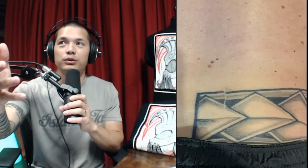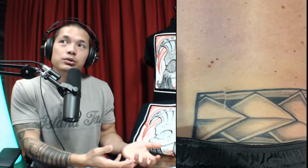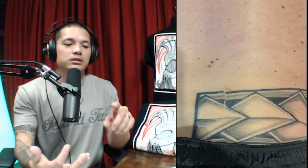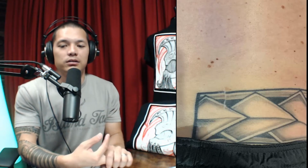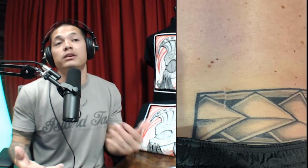So let's break down the tattoo. First, I want to start off by talking about this tattoo. So this tattoo, as you can see, is a scar. Now, the reason why I want to talk about this, it's not really breaking down the Polynesian tattoo. But a lot of people have injuries, scars, blemishes, things they want to cover up. So it's good that people get to see what we can do.